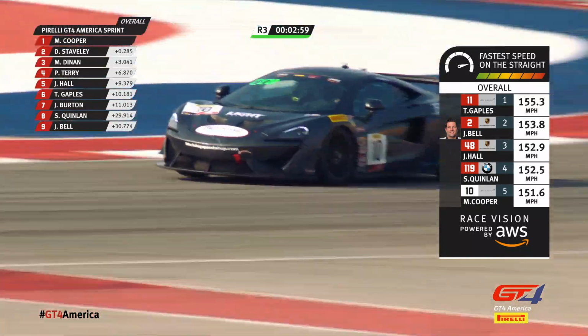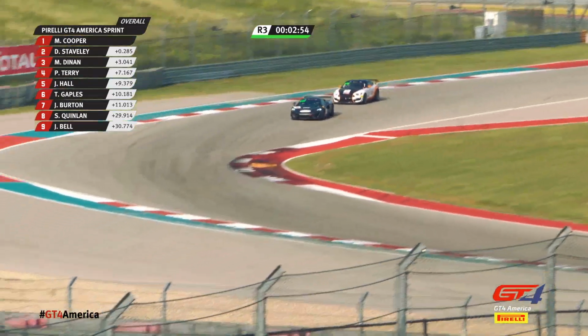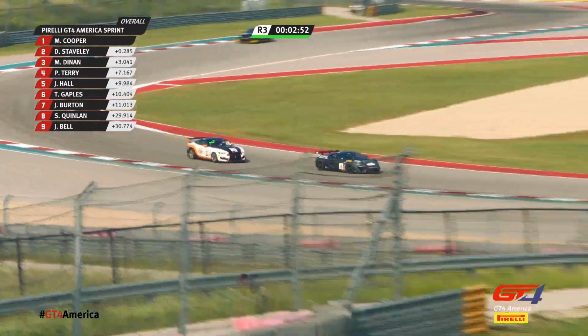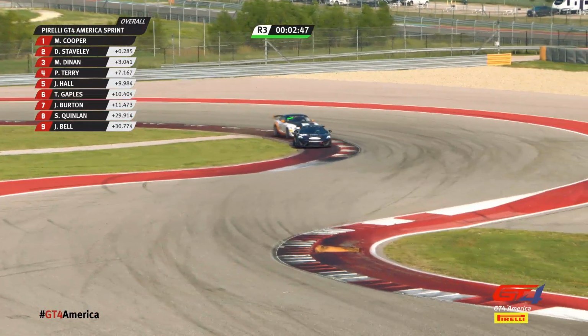Ooh, Drew, a little wide there. That was crucial. He's out in the gray there. Manages to regroup and keep the pressure on now. I thought he's going to drop a couple of car lengths with that move. Let's see right here.